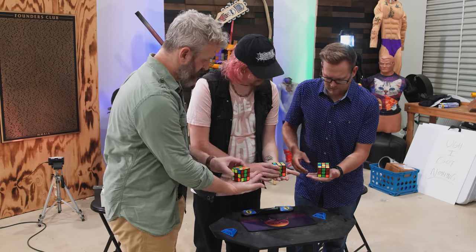So up, up, right finger, right, down, down, left, left. So you can see that took that piece out. And now it's back up top. Okay. And now we're gonna do it again.